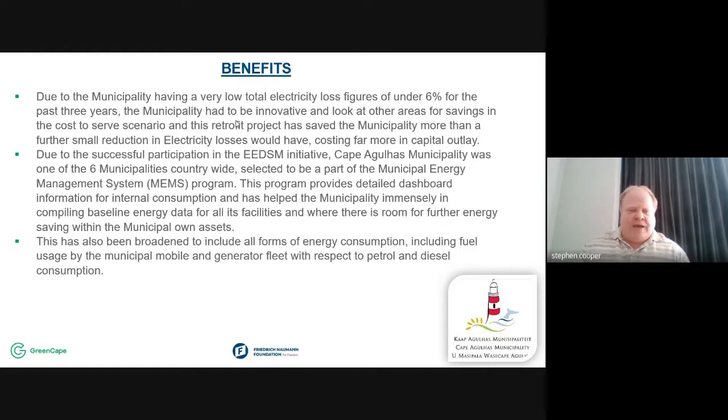losses. And also, due to the successful participation in the EEDSM initiative, we were also one of the 6 municipalities countrywide that was selected to be part of the Municipal Energy Management System, or the MEMS program. And it interrogates and provides detailed dashboard information for internal consumption. So it's helped us hugely in compiling proper baseline energy data for our facilities. And obviously, we're now investigating further methods on VSDs, looking at building lighting, movement lighting, and also looking at maybe solar interventions on some of our own facilities.